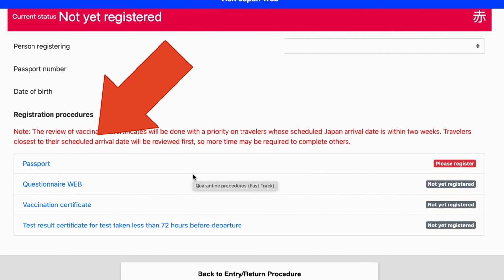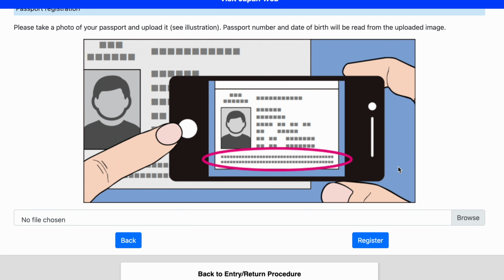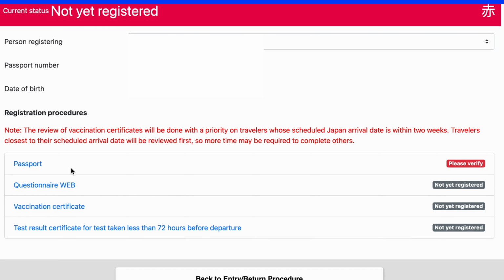Each step needs to be done in order, starting with registering your passport. You will need to either take a photo of your passport photo page or have one ready to be uploaded. Once it's uploaded, you will receive an email stating that it has been accepted, and it actually only took a few minutes for me, so it was pretty quick. You won't be able to continue to the next step until this is done.